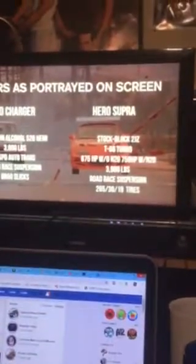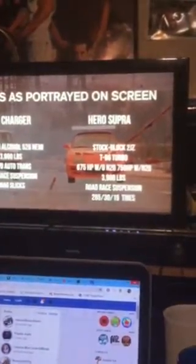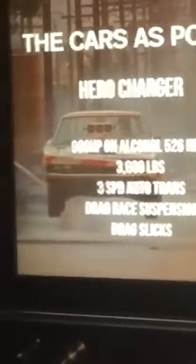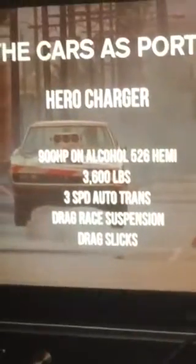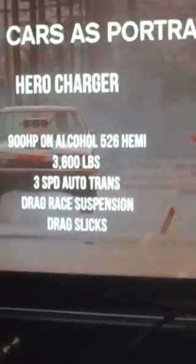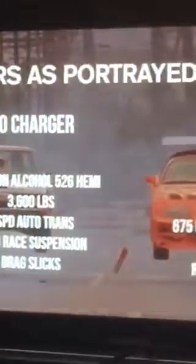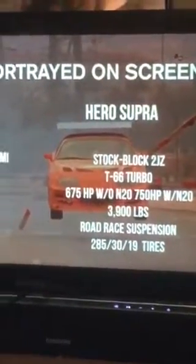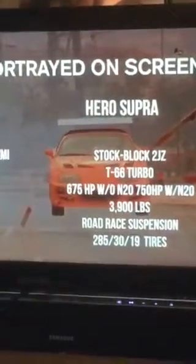The Supra, on the other hand, was another story. It had a stock block 2JZ, a T66 turbo, which is rated for about 700 rear wheel horsepower. We'll take a minute to look at this. So, Hero Charger, 900 horsepower on alcohol on a 526 Hemi, non-supercharged, apparently. Or the car as promoted on the screen. Oh, well then maybe it is. I don't know. I can't keep up with this. 3-speed automatic, drag racing slicks and drag race suspension. The Supra, stock block 2JZ, T66 turbo, 600.